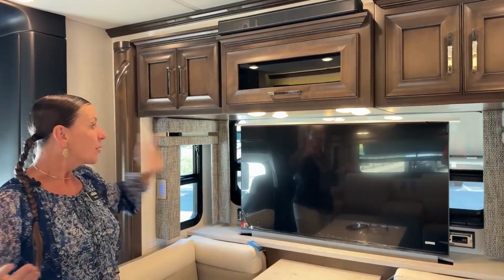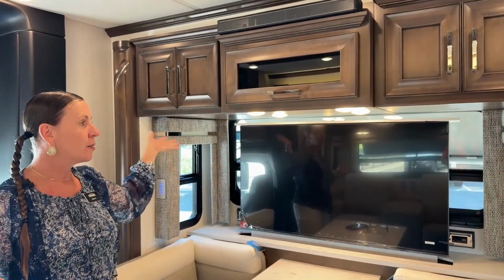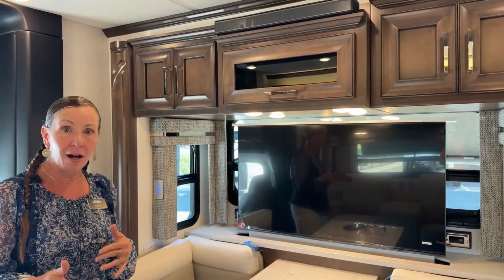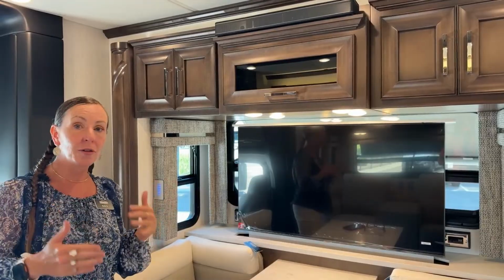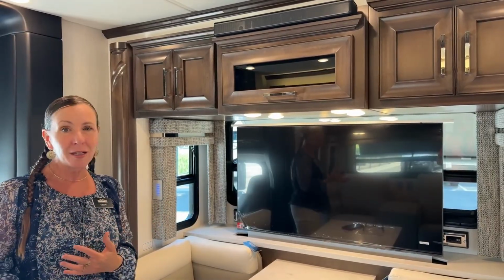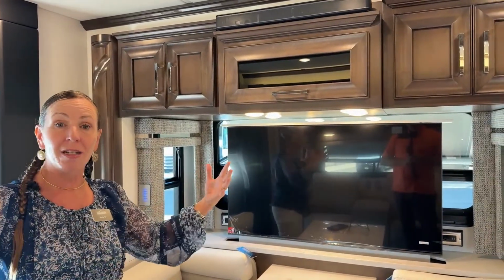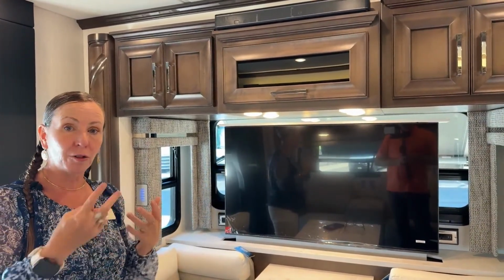But anyway, so great feature here. You can put Hulu on here, Netflix, everything you want. But this has the Everest system on it. So there's 2 different levels of Wi-Fi that you can add. The Everest system is just a little bit higher bandwidth. It's got a little bit longer distance, and it's got 2 slots for your SIM cards.